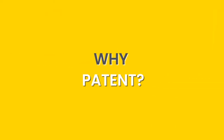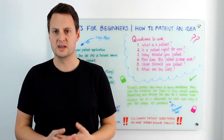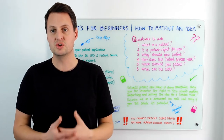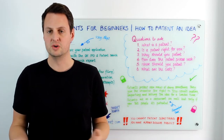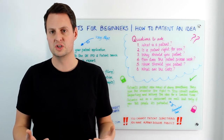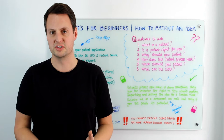So why patent an idea at all? Well, if you're going to develop and prototype and manufacture and launch your own product, it's going to cost you a lot in money, time, and effort. And what you don't want is to launch that and then find that another big company who's already established in the market with a much larger marketing budget copies your idea and sells a lot more than you do just because they can get it out there faster.